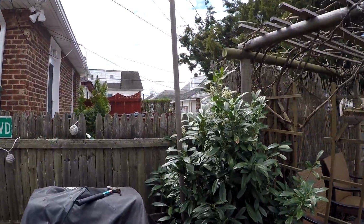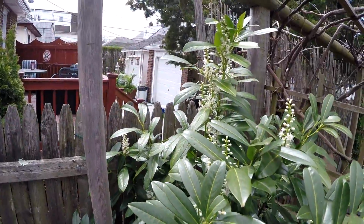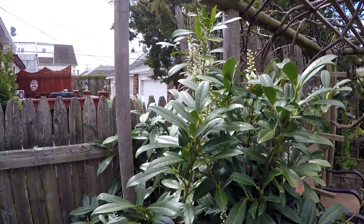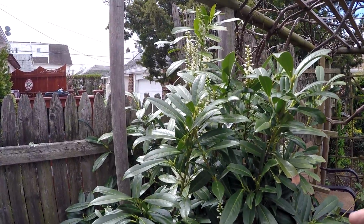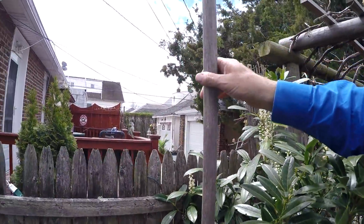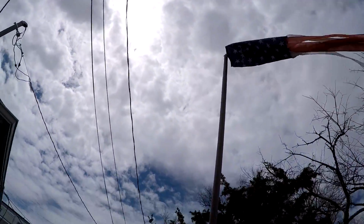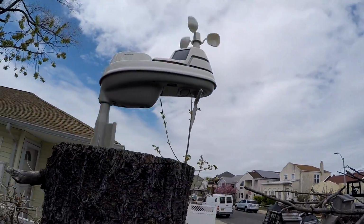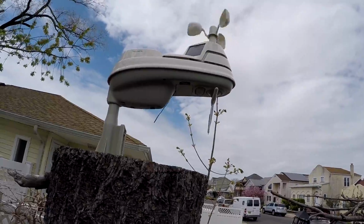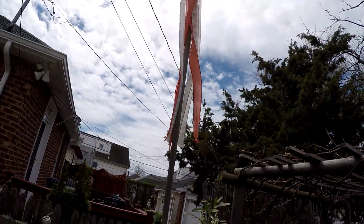One of our perennial evergreens is the laurel. Mountain laurel is flowering now, and this one's growth is a little stunted because of its location. And the windsock is supplemented by a natural weather station. It gives me the wind direction from the indoor monitor. But if I don't have my glasses on, I just look outside and see which way the windsock's leaning.